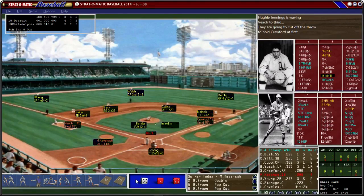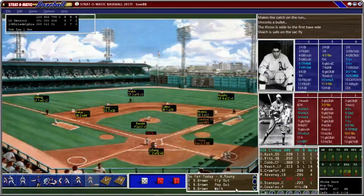Fly ball, right field, this will bring in the run. No sacrifice. Murphy will squeeze it, and there's no chance to get the runner tagging. He uncorks it, Veach is safe on a sac fly. Okay. Throw is wide to the first base side. 5-2, Tigers. It's 5-12. He struck him out.